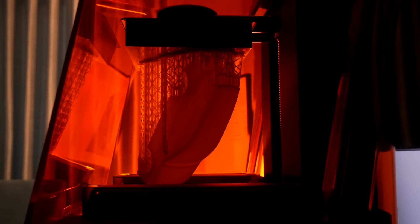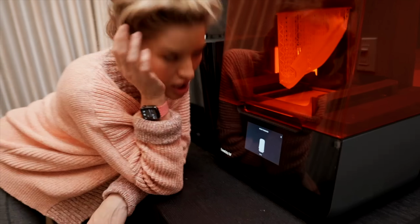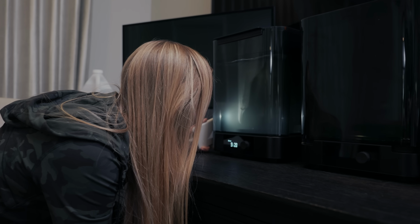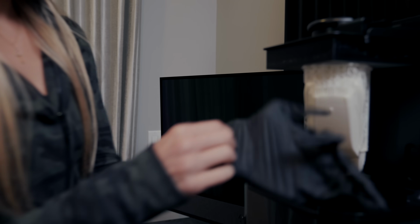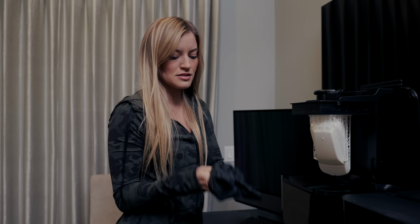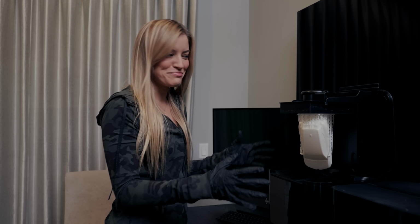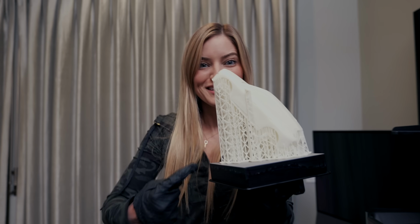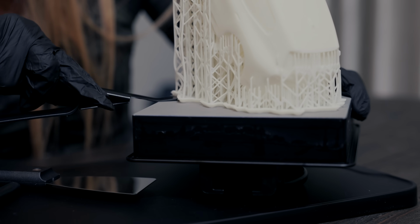The print is finished 26 hours later. And then you take it out and then you put it in a very high concentrate of alcohol. You give it a little bath. This is so cool. I wish that I was in Germany right now for the launch, but I guess this is the next best thing. I just love that they're calling this a tiny launch. It's a tiny launch.